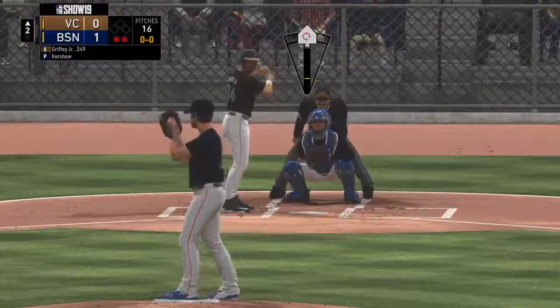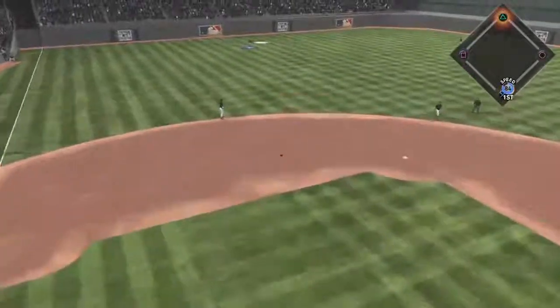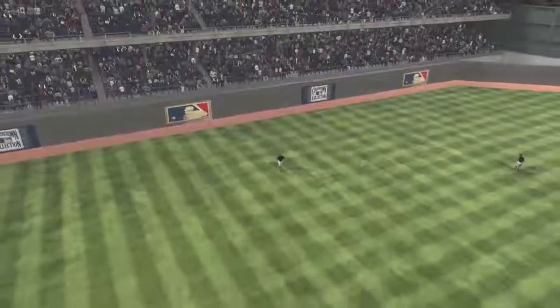Batting sixth, the center fielder, number 24, Ken Griffey Jr. Lifted the other way to left center. Ruth calling for it, makes the catch, and that'll return him on the way.